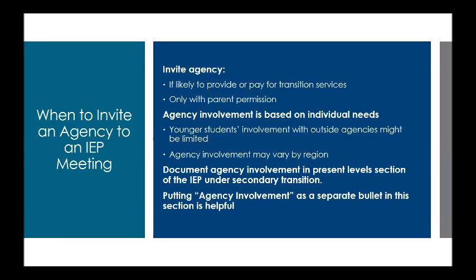That seems to be an area that gets marked off in our special education audits: just because agencies weren't involved, folks were not putting anything in the present levels. You still have to provide that information. That information about agencies was provided to the IEP team and parents.